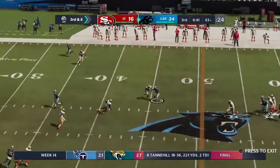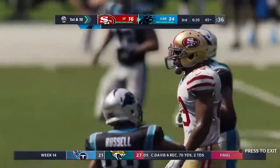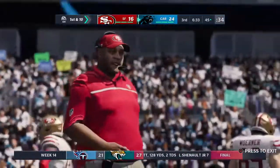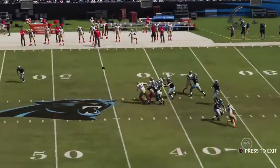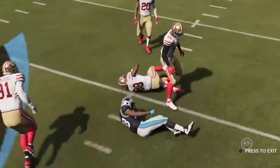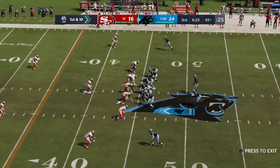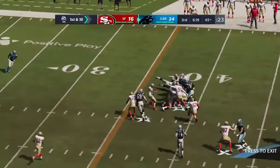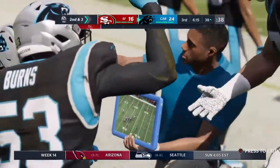On 3rd down, he'll drop to throw. Over the middle, it's complete. And he is going to have a Panthers first down as they're able to get the 3rd down conversion. 1st and 10 at the 45-yard line. So from inside Niner territory now, this is 1st and 10 at the 45-yard line. Out of the shotgun, it's Jones. 7 yards on the pickup there, and it'll leave him with a 2nd and 3.